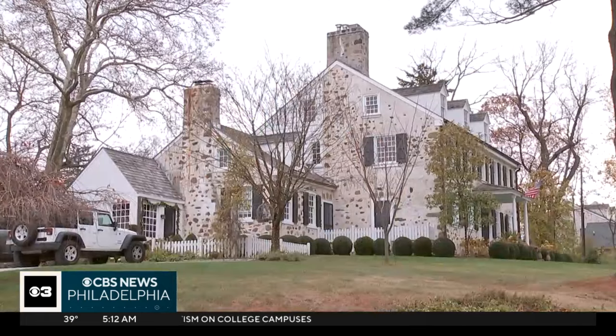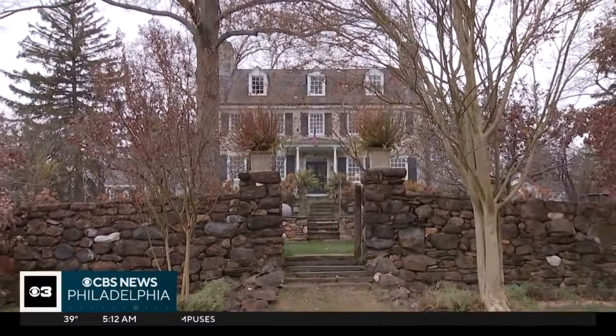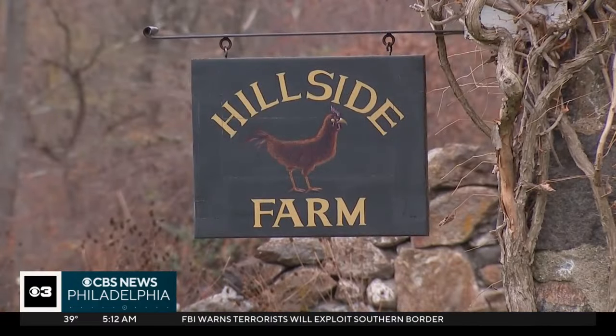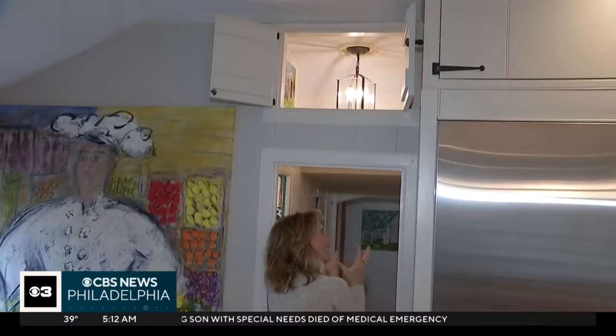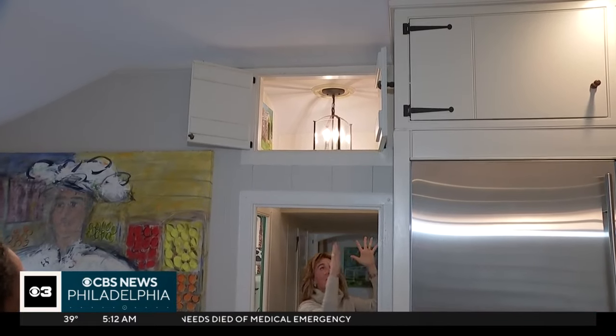When you walk into a home, you need to be able to see the family and the person that lives there. Ruth McKeaney and her husband Bob spent years renovating this historic home and property they call Hillside Farm, just outside of Philadelphia. When we were initially doing the house, Bob asked me, what part of the house do you not like? And I said, this hall, it's dark and it's really narrow. So I went to the grocery store and I came back, and he had cut a huge hole in the ceiling and he hung the light.